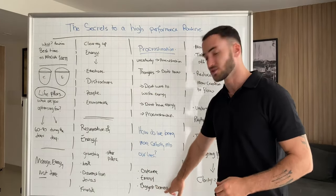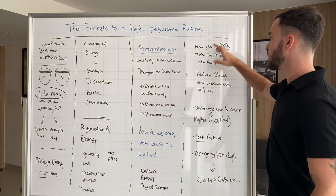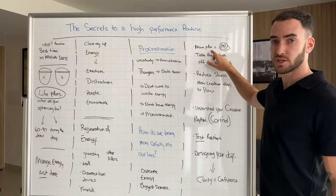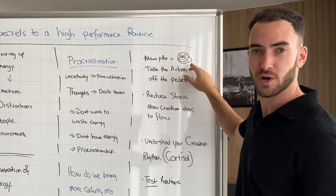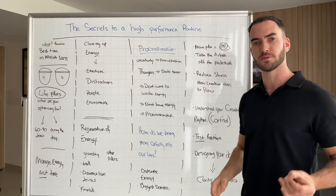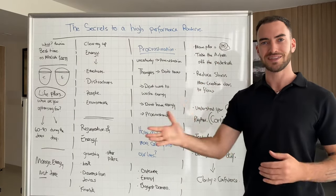So the next thing then is the biggest domino, which leads me really into the last part of this video, which is, okay, what is the main pillar that we're focusing on? And how can we eat the frog? Okay, that's a frog. That's a frog, by the way. So when we know the main pillar that we're optimizing for, then everything around our performance and our routine is going to reflect this pillar.